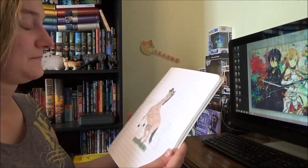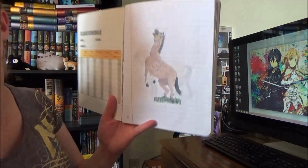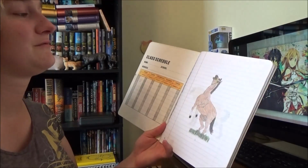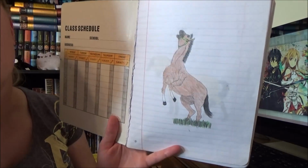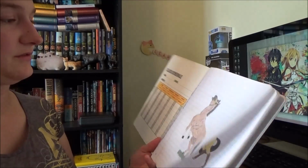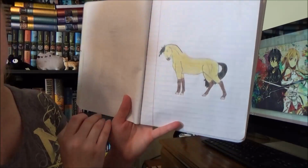Okay. So I think these are all horses that were, you know, the Breyer horses, the model ones. I think these were all based off of the models. Yeah, because that's the Spirit one.